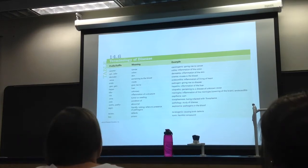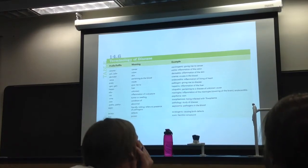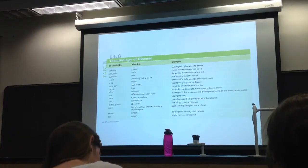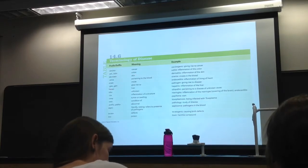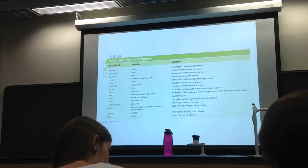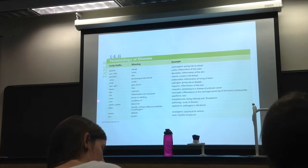Colon. That's how E. coli got its name, right? Escherichia coli came from that colon. It means it's found in the gut. You know, dermato means skin, endo, inside. You know, hepa means liver. This is stuff you already know, okay? Osis, condition of; oma, tumor or swelling; itis, inflammation. You knew that already, right? Idio, unknown. You knew this, real quick. What else, anything else?